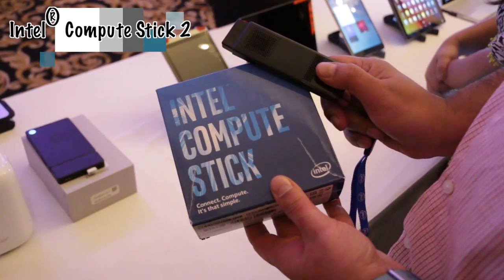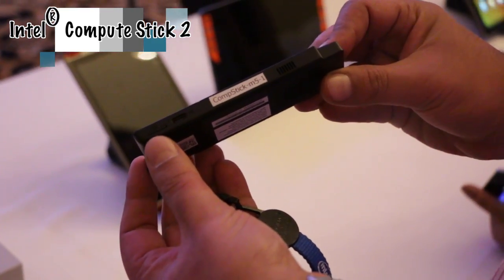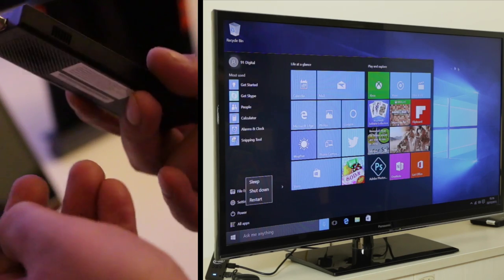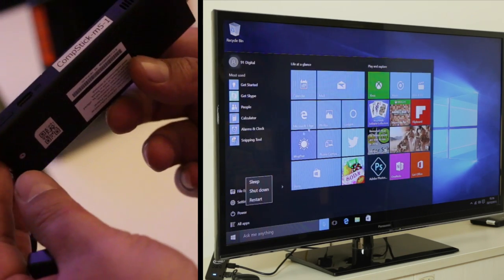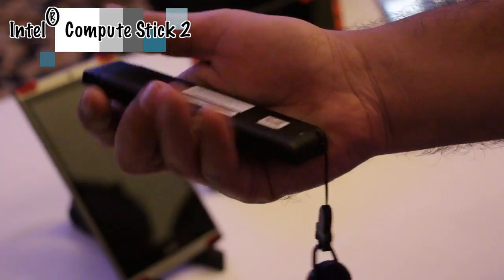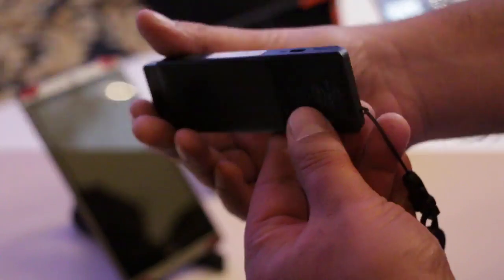The PC on a stick might seem like fiction, but Intel's Compute Stick has made it a reality. An accessory for your television, the second-gen Compute Stick comes powered by Atom processors or the high-power Core M3 or M5 CPUs and converts any HDMI-enabled display into a full-fledged PC. With this, you can actually carry the computer in your pocket.